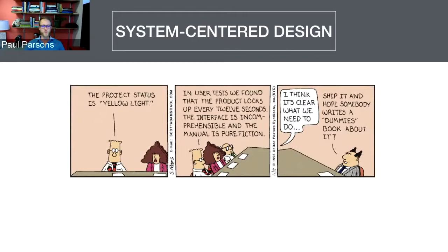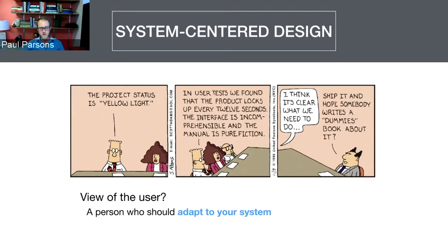I want to give you a few seconds just to read this comic strip. Okay, so obviously this is a comic, but I think it's indicative of some real things that actually happen with software. And so the question I want to ask is, what do you think the view of the user is here? And what I want to suggest is that the view of the user here is someone who should really adapt to the system. So this is connecting back to that previous slide, where the focus is really, well, let's create something and then figure out how we get people to use it, how they adapt to it.